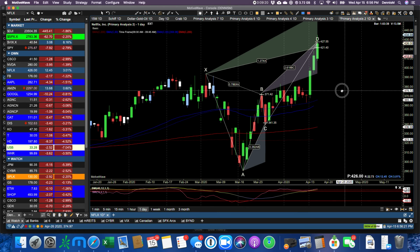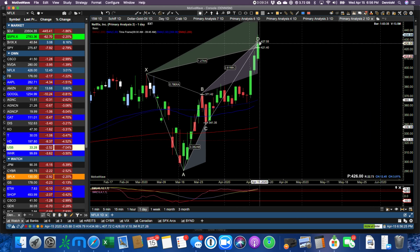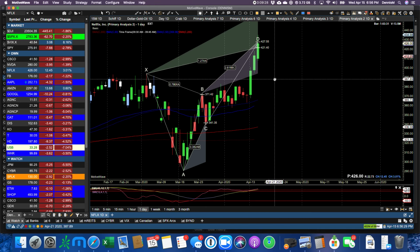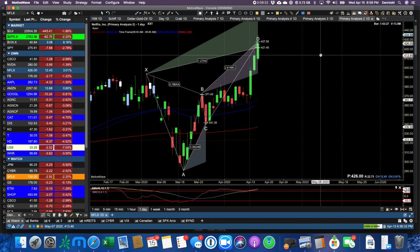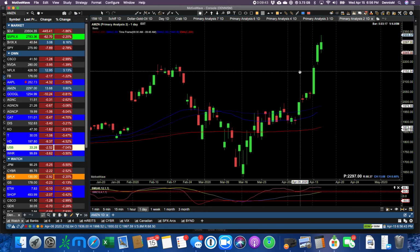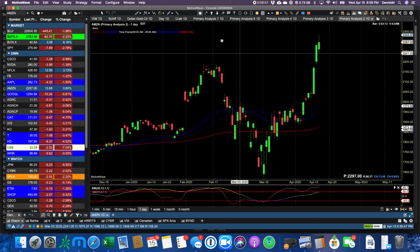And what happens after a butterfly like this is that you have an A, B, C pattern down. 3 legs, 1 leg down, 1 leg up, 1 leg down. And then you have the possibility of forming another Gartley pattern. So that's Netflix. Amazon, also at an all-time high, pushed even higher today and then pulled back.